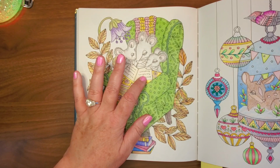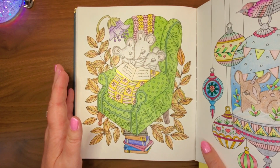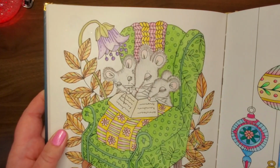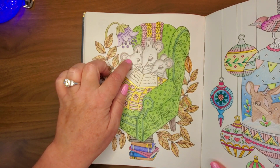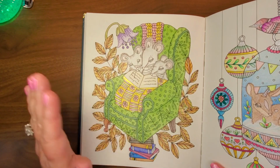First time doing fur, not great at all. But I did it. It scared me, but it's okay. Again, if we look close, yeah, not so much. If we look far away, it looks a lot better. The fur, I kind of messed up here, didn't really do it great here, but first time out the gate, I did it.